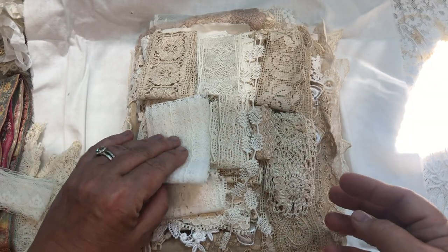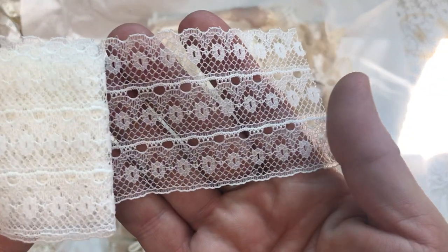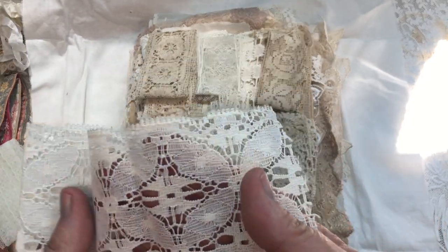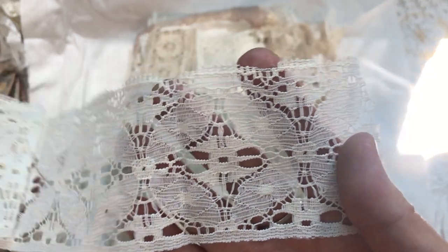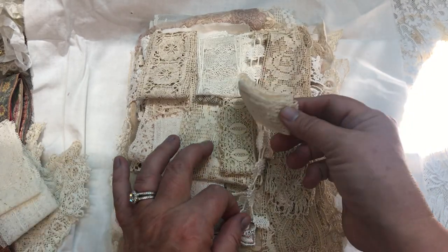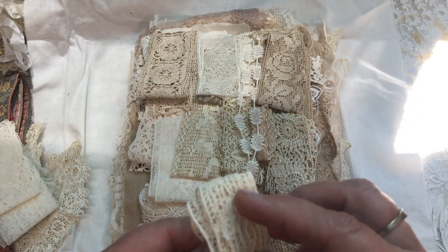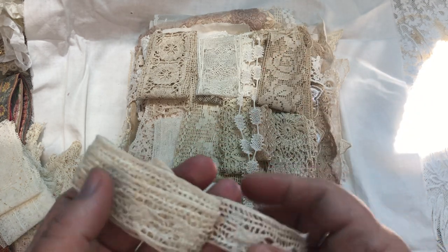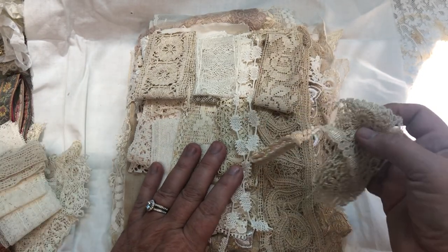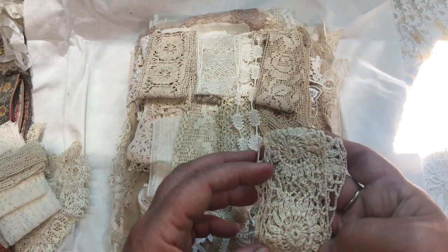I don't want to open these all up. Look how delicate they are. Anybody who loves lace goes crazy for her packages. Oh, it's so pretty. I hate to be taking it apart. Oh my goodness.